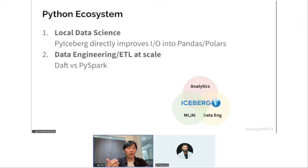That's all going to be possible now through Daft. What this means is that Iceberg is going to be incredibly powerful for your organizations, because now using Python, it can handle all the different use cases across analytics, data engineering, and machine learning and AI, which is where Python is very uniquely suitable.